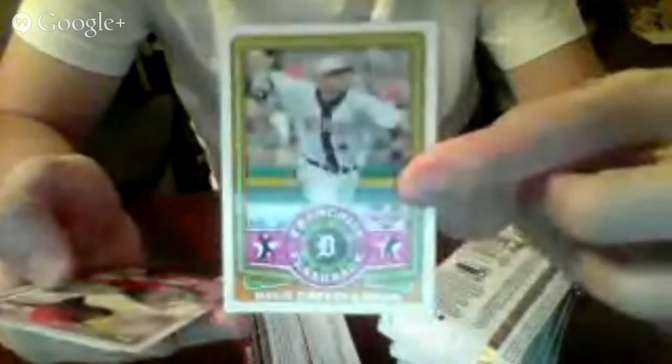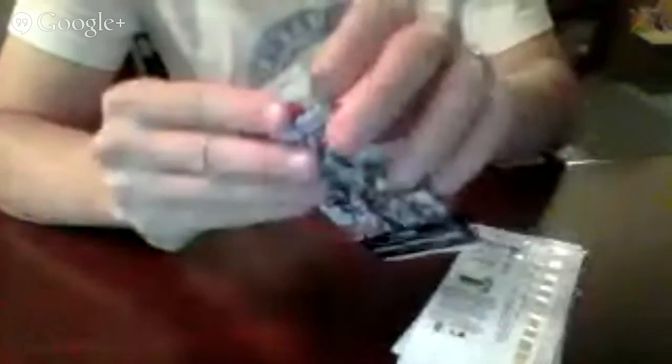Nick Castellanos, franchise flashback for the Tigers. That's also very nice. And continuing the very nice for me, Johnny Cueto, and Clayton Kershaw for the Dodgers, and then a nice diving image of Andrelton Simmons of the Braves. So that was the best pack, I guess, so far. No printing plate yet. We'll see. Greg Holland, Royals, Albert Pujols, Angels. Hey, I get one of the cool parallels.